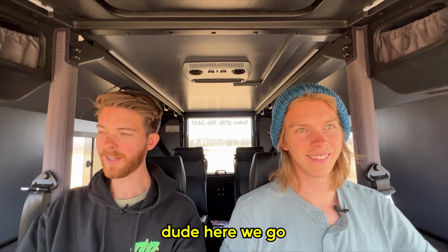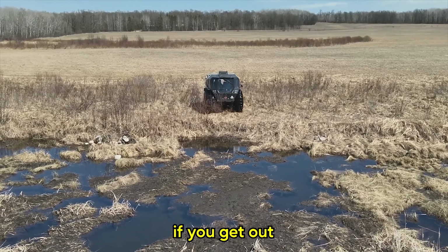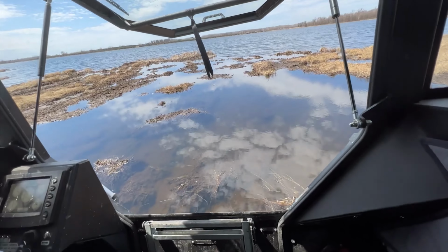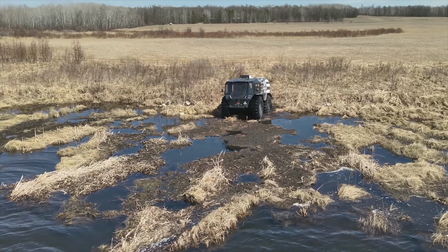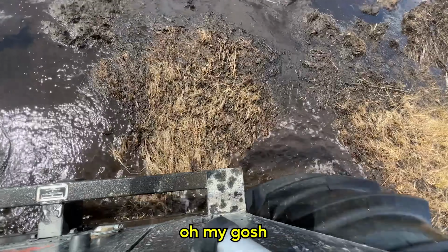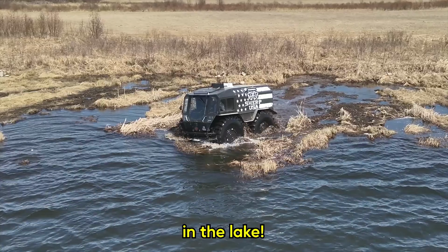Dude, here we go. Okay, this part is the bog right here. I guess you can get sucked into it if you get out. Bro, this is the bog. Oh my gosh. Dude. Wow. Look at this get sucked down. Oh my gosh. And we are officially floating in the lake.